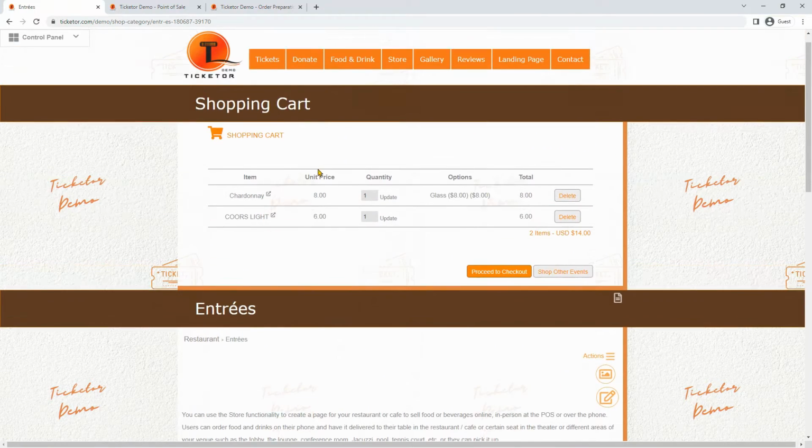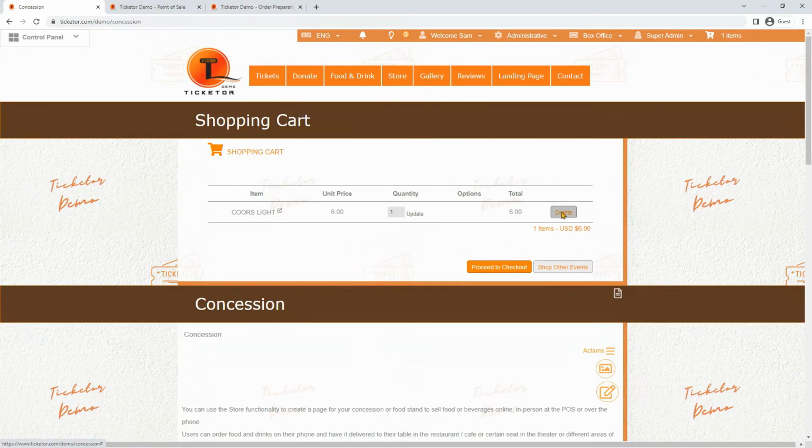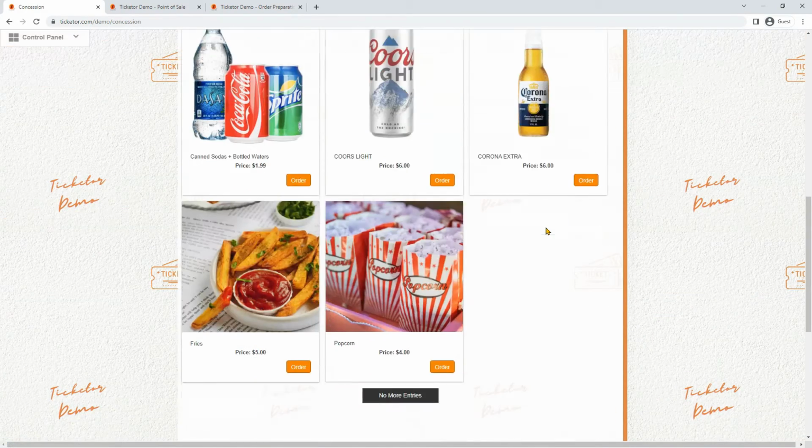Clicking on each category opens a subpage that lists the items in that category. 3. Concessions. Similarly, the concessions page can be used to order food or drink. This page is set up similar to the bar page.